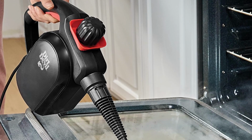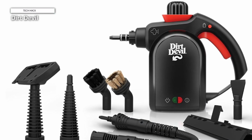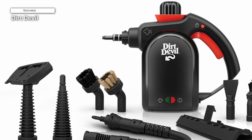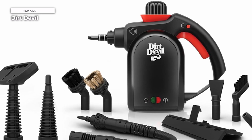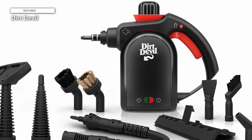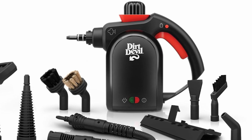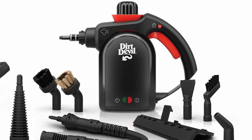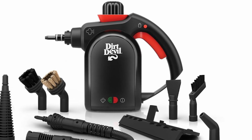Whether you're refreshing tile grout, sanitizing bathroom surfaces, or steaming wrinkles out of curtains, this steamer has you covered. Experience the power of steam cleaning with the Dirt Devil 7-in-1 portable handheld steamer and enjoy a cleaner, healthier home without the hassles of chemicals. Say goodbye to dirt and hello to sparkling cleanliness today.